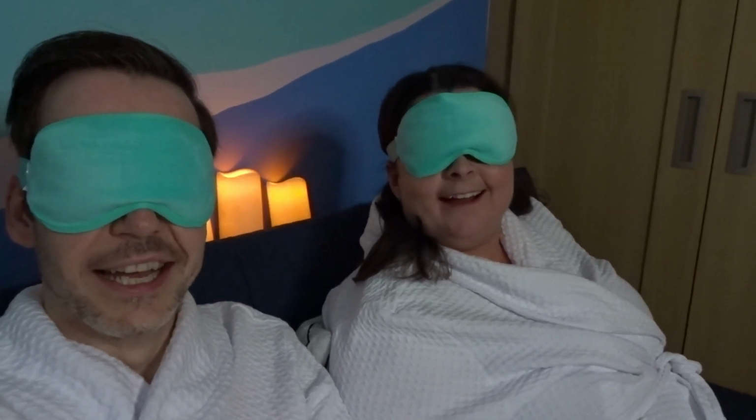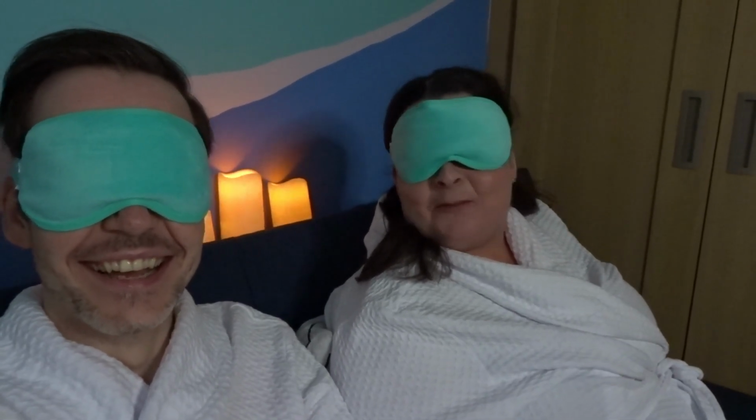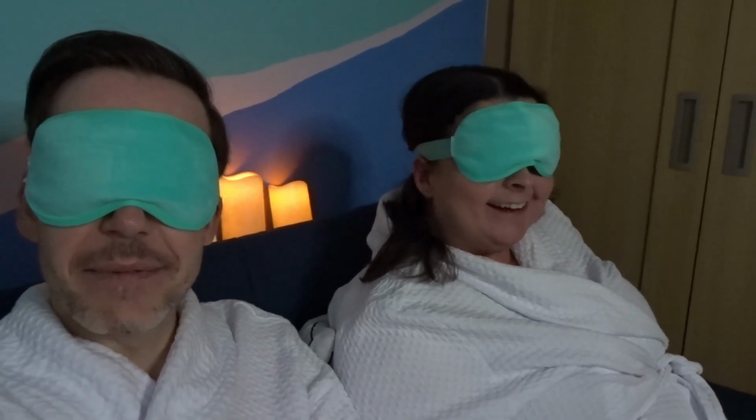We think we're in shot. You could be just filming the ceiling or the window. Oh yeah, might be the other way around. Oh dear, this is nice. No, it is facing forward.